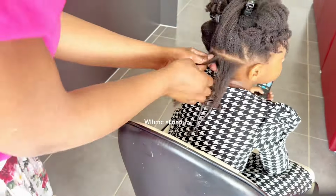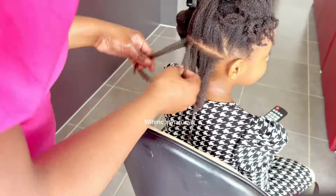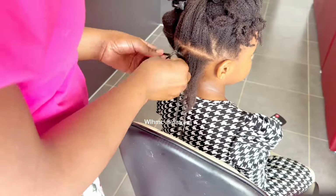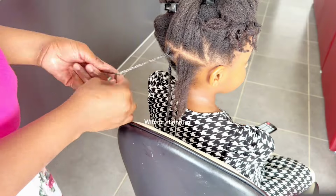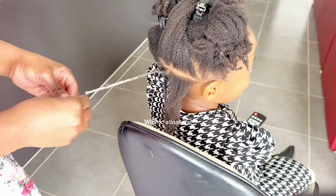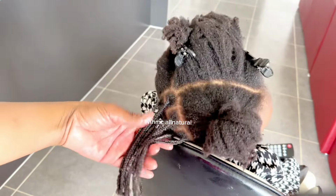If you want length retention, you have to have your hands in your hair, but not manipulating it without a cause. You need to manipulate it in order for your ends to be moisturized at all times. I'm telling you, if your ends are always dry and you're saying, I'm not going to touch my hair because I don't want to manipulate, your ends are going to break off. The moment you just touch them or try to manipulate, they are going to break, okay?